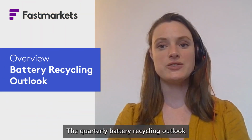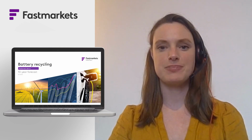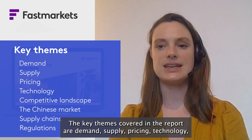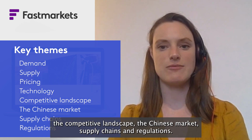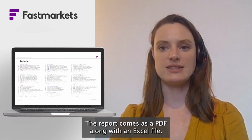The quarterly Battery Recycling Outlook is a year subscription, which includes four editions. The key themes covered in the report are demand, supply, pricing, technology, competitive landscape, the Chinese market, supply chains, and regulations. The report comes as a PDF along with an Excel file.